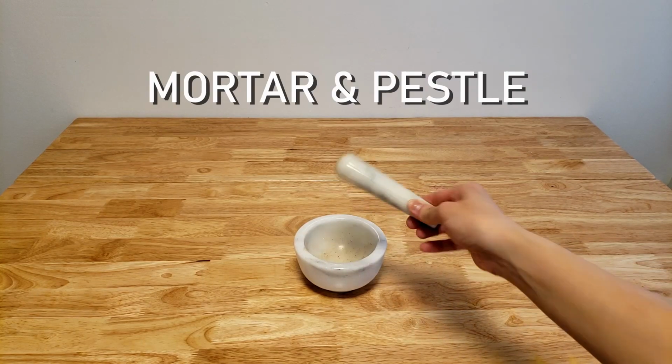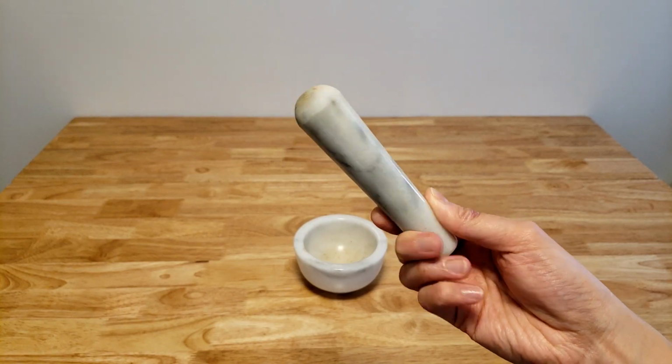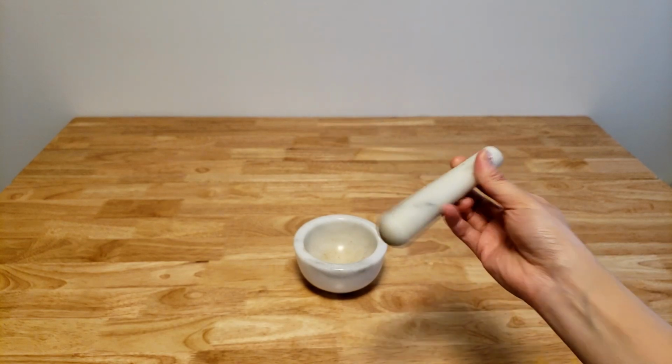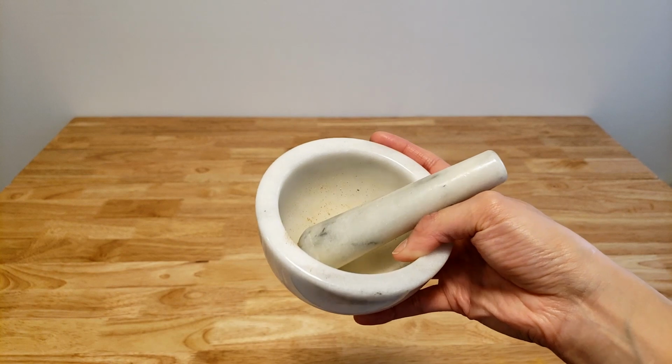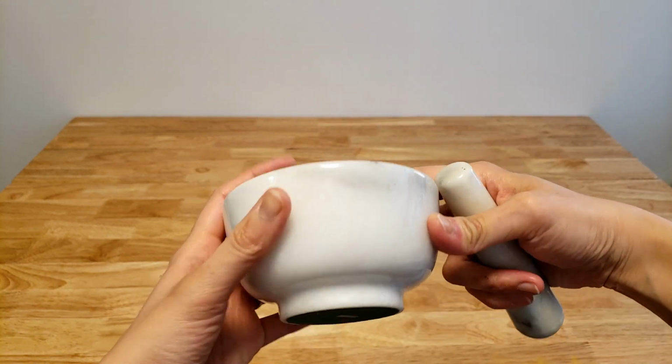Number 8 is mortar and pestle. A mortar and pestle is a great way to up your herb game. Mine is made of stone and is pretty small, so I'm not making huge batches of spice mixes in this one, but I like the size. I enjoy using it for grinding coriander seeds, whole peppercorns, rosemary, and thyme.